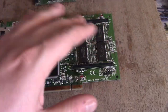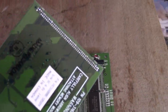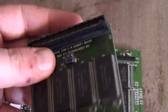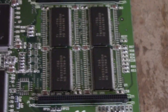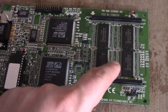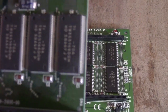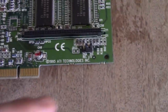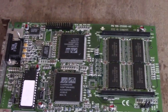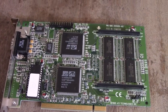And I did decide to remove the memory module just to take a look underneath. And then here is our memory module. And it says, what's it say here? It says 2 megabytes VRAM. So if that's 2 megabytes, I'm guessing the on-card memory is also 2 megabytes, so together they make 4 megabytes. What's the date on this? 1994. So yeah, I will put this back on, and then, like I said, I will reinstall this card, and we'll take a look at the sound card, which is also something I've never seen before.